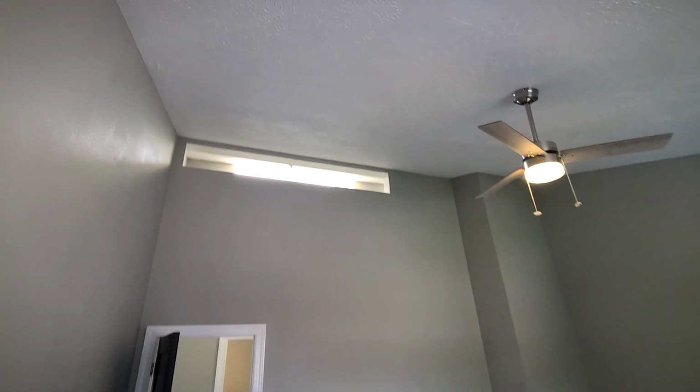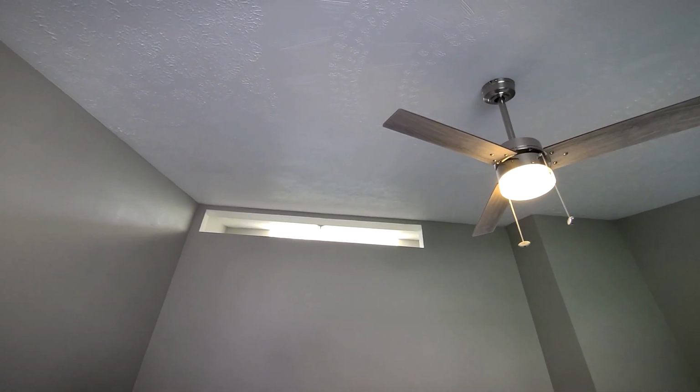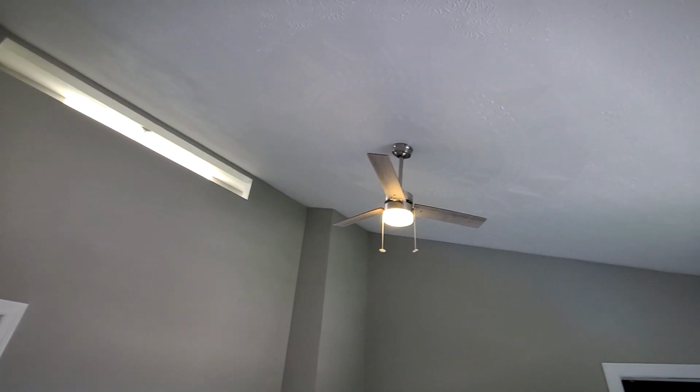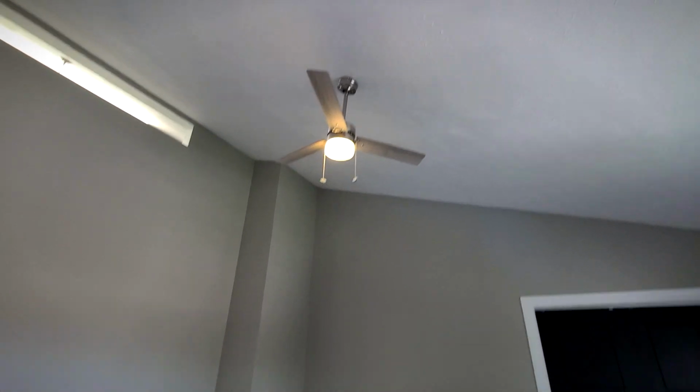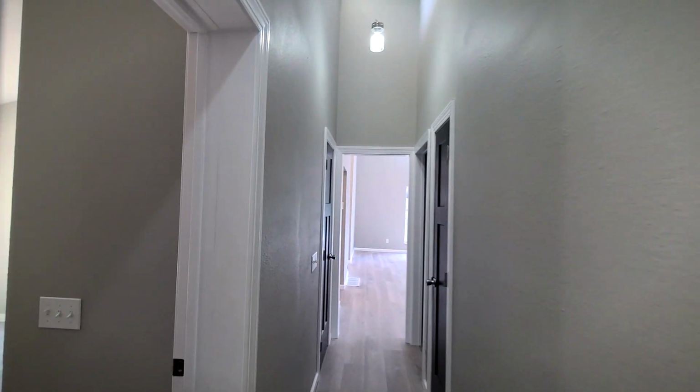And this is kind of cool too. It's almost like a sunlight out in the hallway, and then they cut out a hole in the top of the ceiling so that light actually comes all the way through into this master bedroom. Kind of cool and something you don't see a lot. We also went with brand new fans in all the rooms. I like those fans. I just wish they put off a little bit more light. We even changed the light bulbs out on them, and they're still not putting off a lot of light.